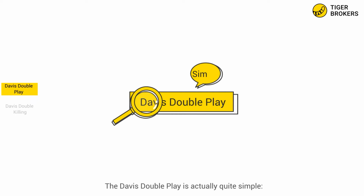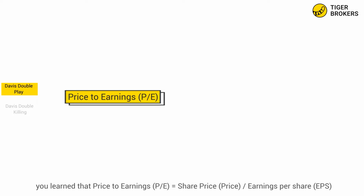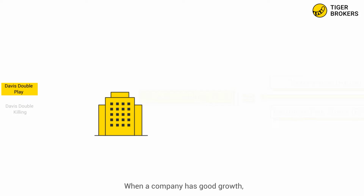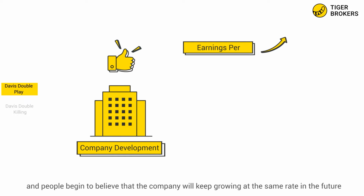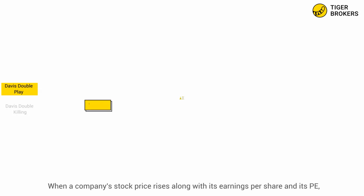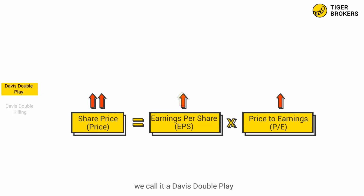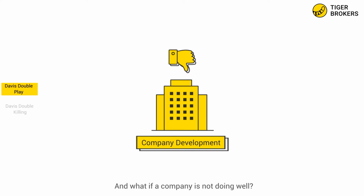The Davis double play is actually quite simple. From our study of valuation, you learned that price to earnings equals share price divided by earnings per share. When a company has good growth, its earnings per share goes up, and people begin to believe that the company will keep growing at the same rate in the future. This will push the company's share price higher, and so its PE will also rise. When a company's stock price rises along with its earnings per share and its PE, we call it a Davis double play. And what if a company is not doing well?